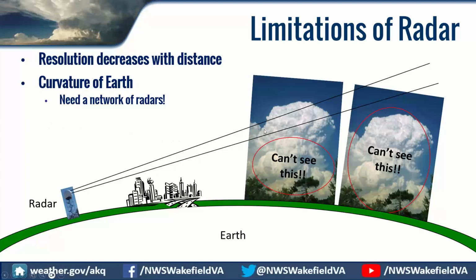This gets into the limitations of our radar and talking about how resolution decreases with distance and the curvature of the Earth. Because of that, we need a network of radars that's working with each other.